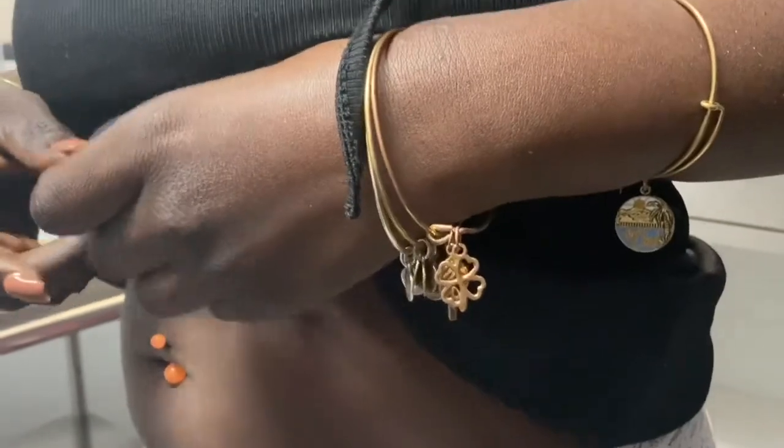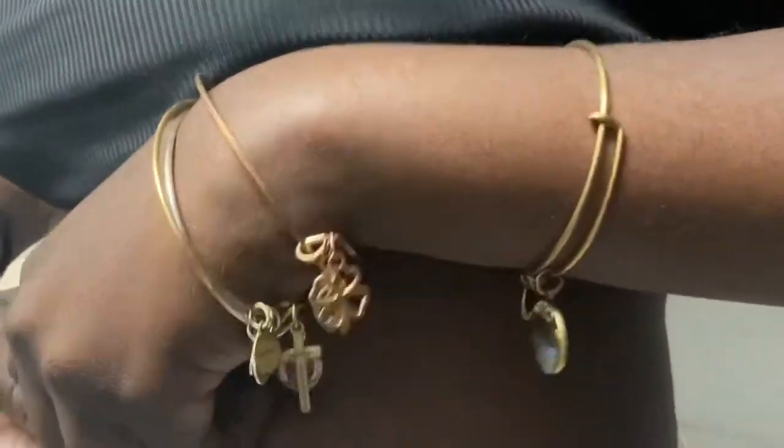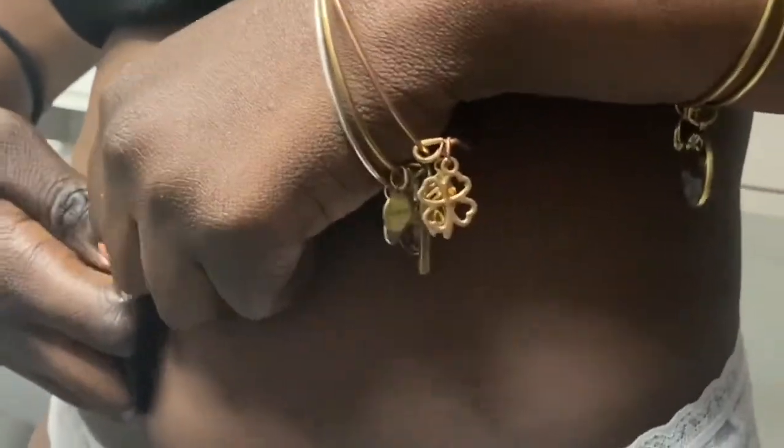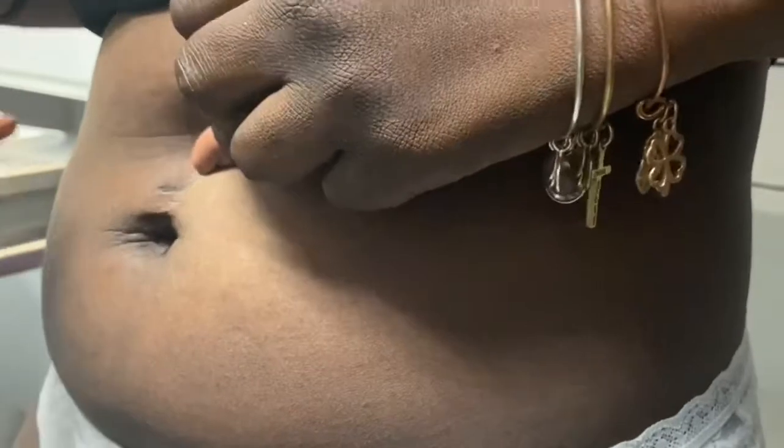Might have you take that one out so I can pierce this. Okay. Just because that one sits pretty low. You're gonna want plenty of room for this to heal. The top of the ball is gonna kind of be right about here. Will I be able to put this one back in? You can. It might rest on it, but it wouldn't be too uncomfortable.